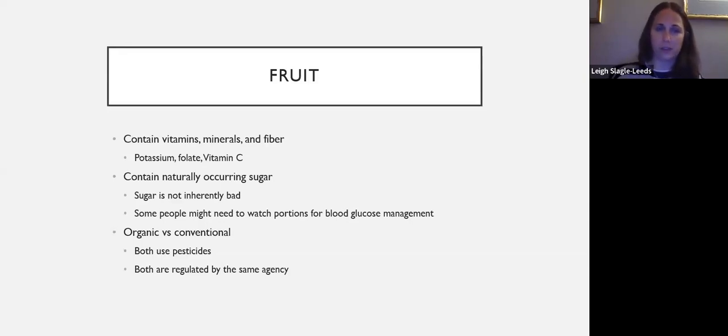Yes, fruit contains sugar. Sugar is not inherently bad, especially naturally occurring sugars, because naturally occurring sugars come packaged with the vitamins, minerals, fiber, and all the phytochemicals that are in the fruit. If you have blood glucose issues, though, you may just need to watch portions and maybe pair it with something that's higher in fat and protein.